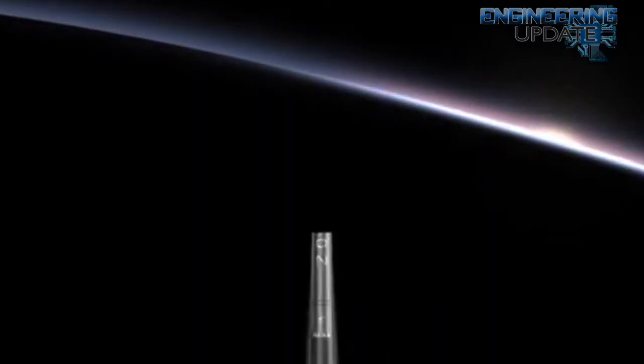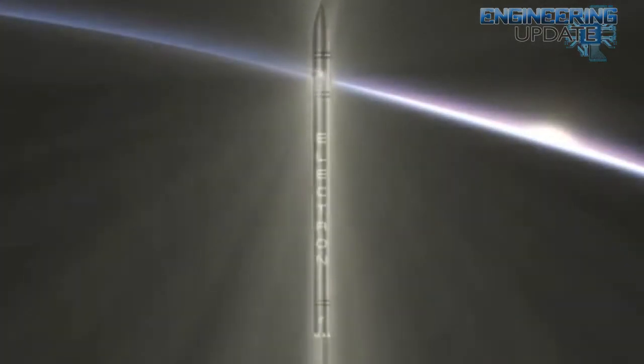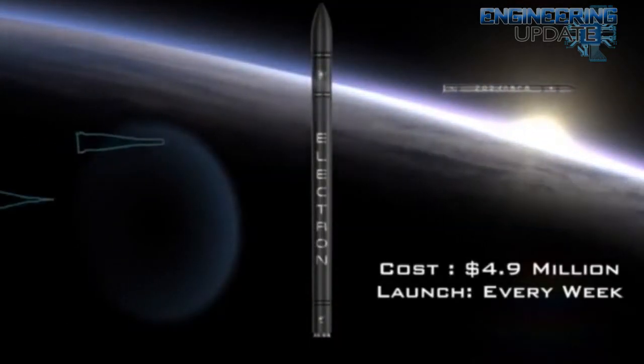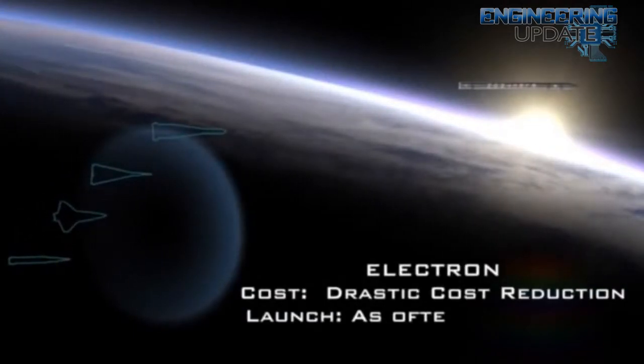In the wake of NASA taking a substantially reduced role in manned space exploration, a number of private entities, including SpaceX, have stepped forward to fill the void. Rocket Lab is one such company.